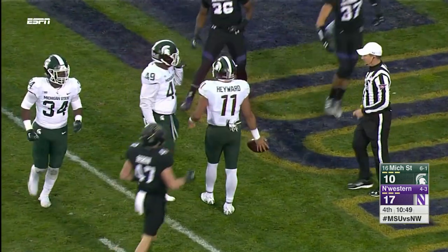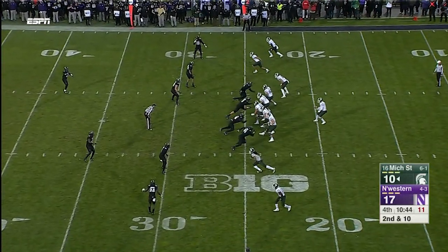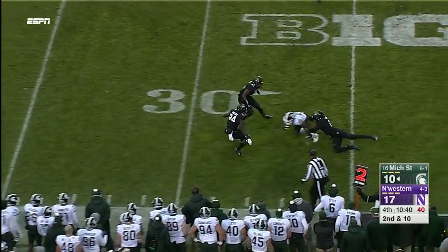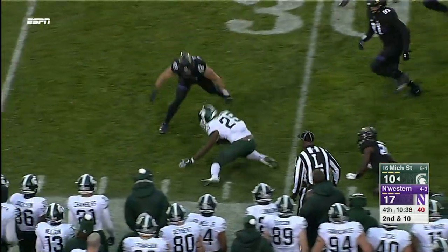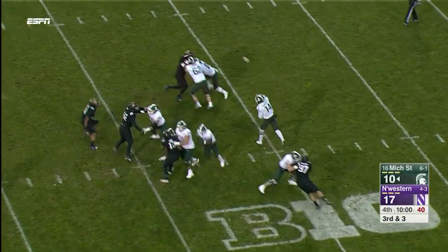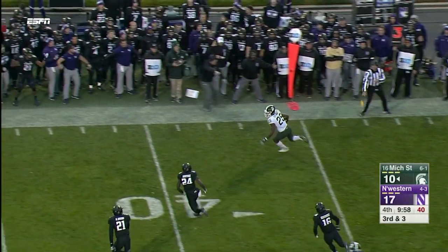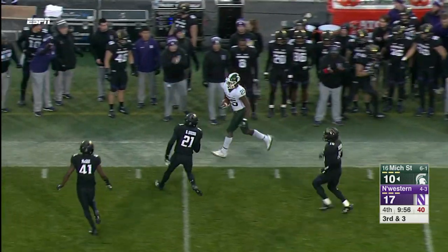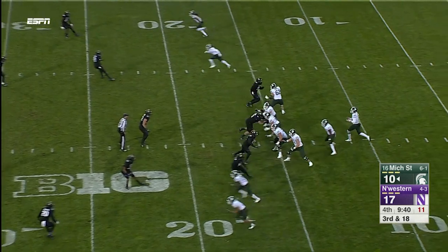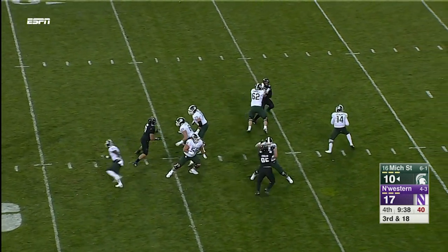The play that the Wildcats just stayed in. Second down. Stewart, breaking a couple of tackles. Stewart wide open in the flat. Flags on the play. A first down if it stands. That might. The officials thought it was. Spartans near the 35-yard line.